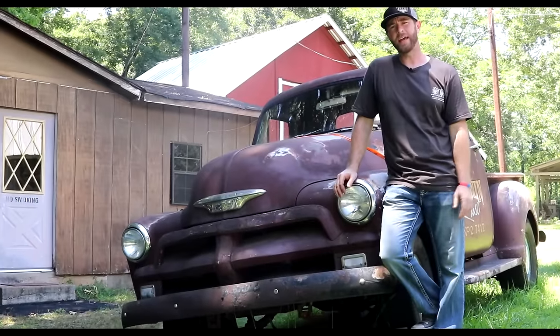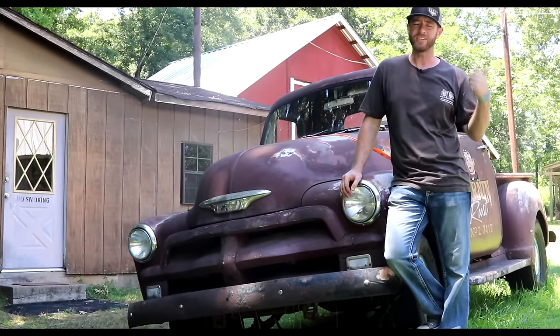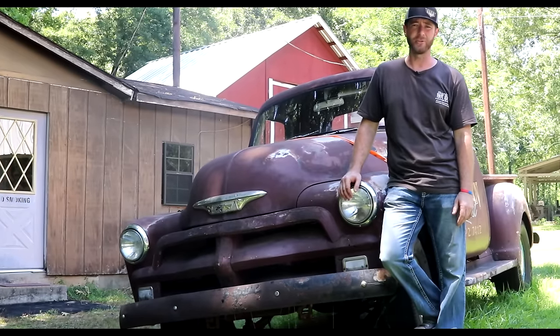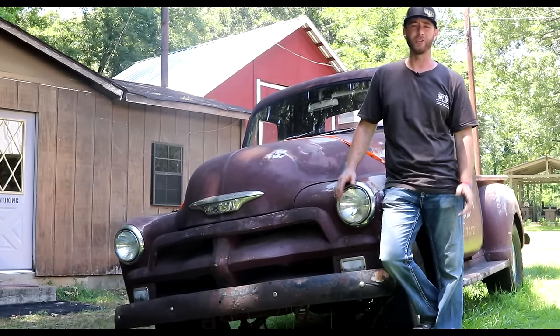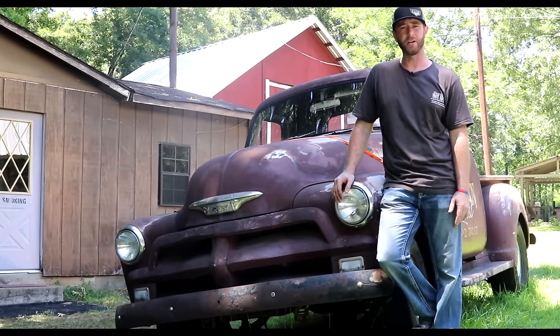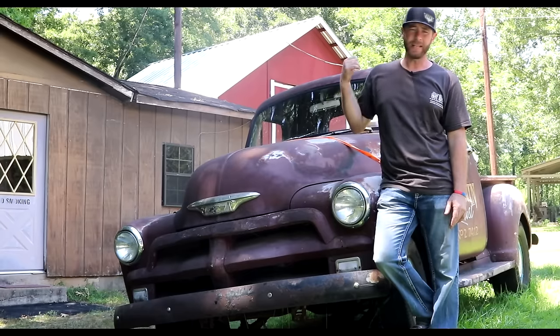Well, unfortunately, we need to head back to the shop. We got Shanks busy finishing up the logos over there, and it's hot out here. It's like 102 degrees out here right now, just super hot and humid. I love what's coming out so far on it, and I know the finished product's going to be even better. But we need to get back to the shop.